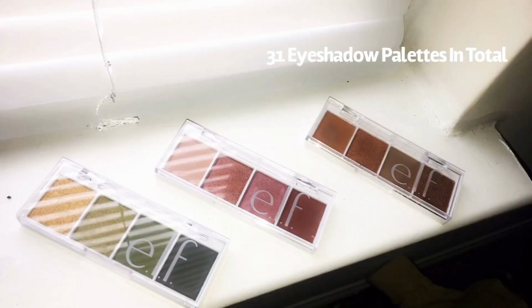Now to my favorite part, eyeshadow palettes. I'm gonna go ahead and apologize for how much we're about to talk right now. Okay, so these first three are the smallest palettes that I've ever bought in my life. So this first one is by e.l.f. They're all by e.l.f. These are the bite size eyeshadow palettes.